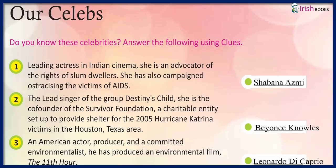Our celebs. Do you know these celebrities? Answer the following using clues. 1. Leading actress in Indian cinema, she is an advocate of the rights of slum dwellers. She has also campaigned against ostracizing the victims of AIDS.